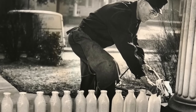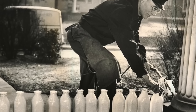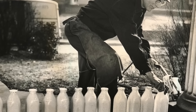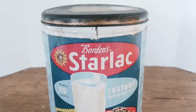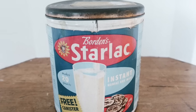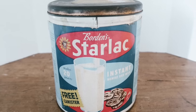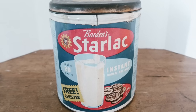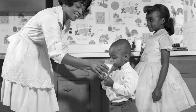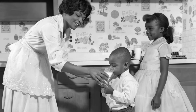During the 1950s and 1960s, fresh milk delivery was a common practice. However, it could be expensive for some families to have fresh milk delivered regularly. To save on dairy expenses, many households turned to powdered milk. Powdered milk came in large cans and could be stored for an extended period. To use it, families would simply mix the powder with water to reconstitute it into milk.